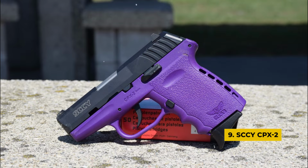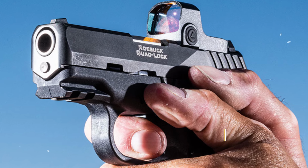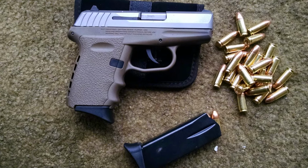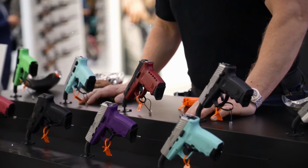9. SCCY CPX2. The SCCY CPX2 is an entry-level pistol that often attracts buyers because of its low price point, but unfortunately, you get what you pay for with this one. While affordability is a plus, everything else about this gun screams budget quality.